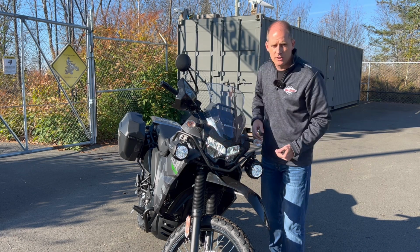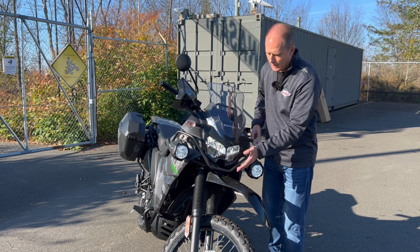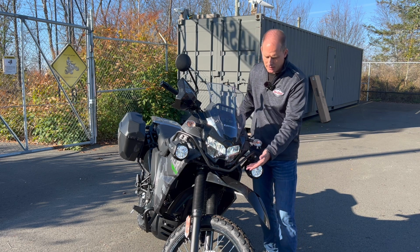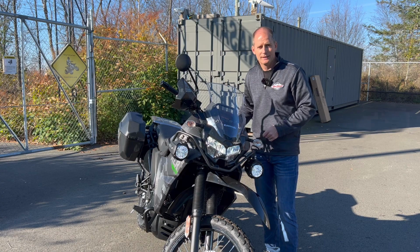They also give you some extra visibility in poor weather, so people can really pick you out instead of just a single headlight here. The headlight is LED as well. You have the high beam down there as well. Again, you're not on the perfect angle to see everything, but a nice, good, bright headlight.